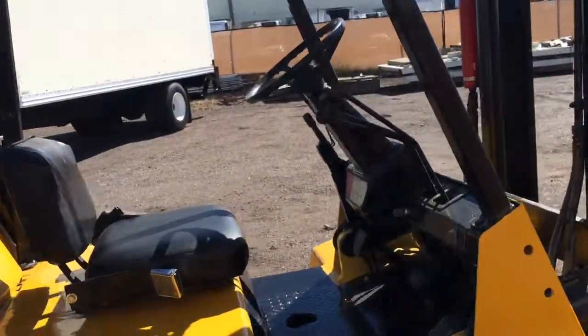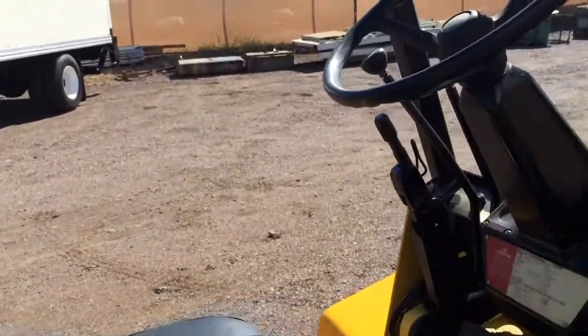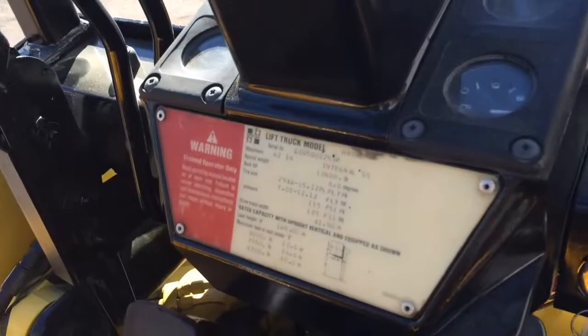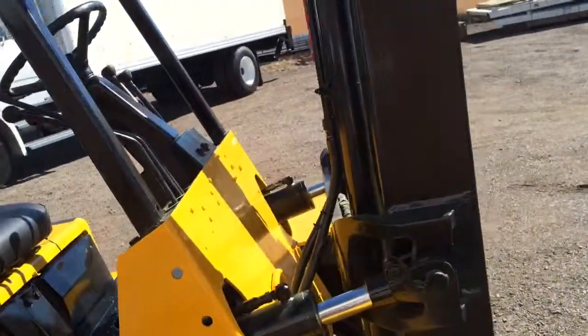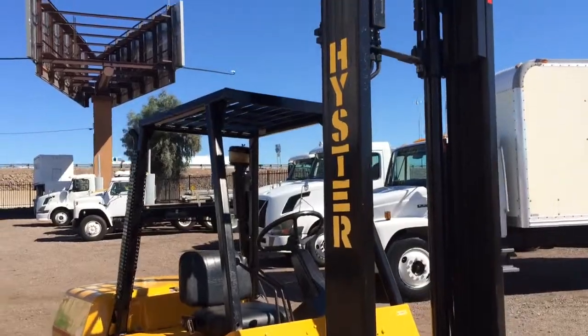Everything is in good shape. Absolutely no leaks whatsoever. Seat cushions are in very good condition. Here we have the nomenclature plate with the serial number. Everything works just fine on this. Our advertised price is $10,500.